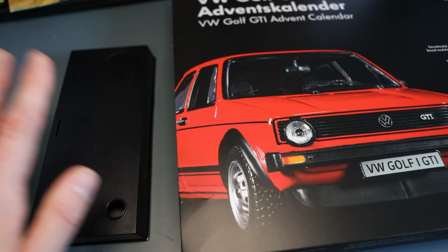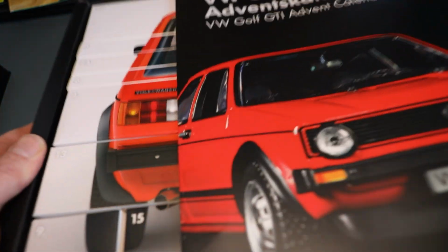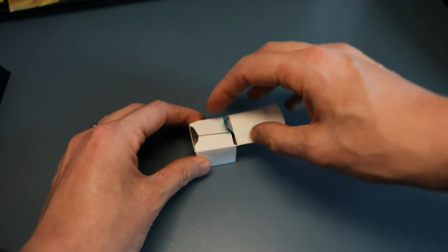Yeah! So yesterday we got the base. What have we got today? There's number 2. What's here? Little tiny one. That's what she said. Whee! What have we got?